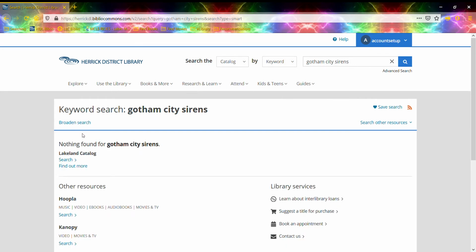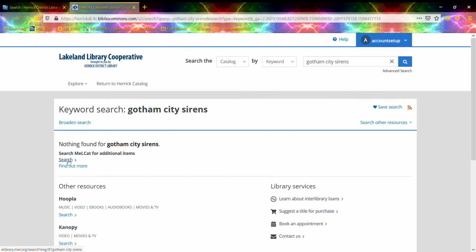Alright, so it's saying it didn't find anything in the Herrick catalog, so the Herrick Main Library doesn't have it, and the Herrick North Branch doesn't have it. Since it didn't find any results, it's giving me the option right over here to go straight into the Lakeland catalog. So I can hit this search here, and again that'll open the new tab, and that'll search the Lakeland catalog. And this time, nobody in all of Lakeland has this graphic novel series.